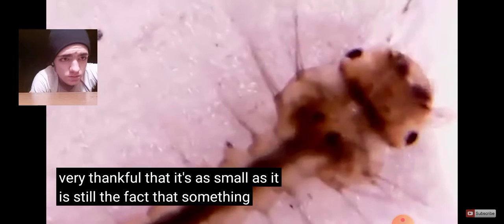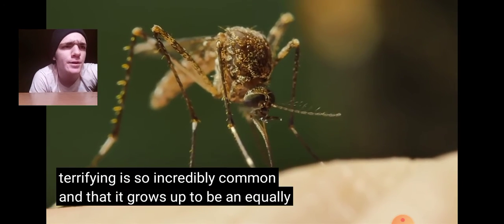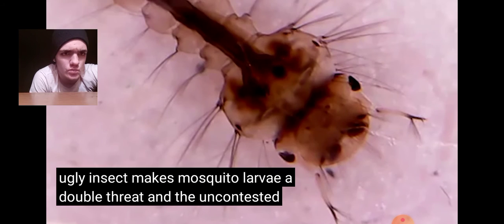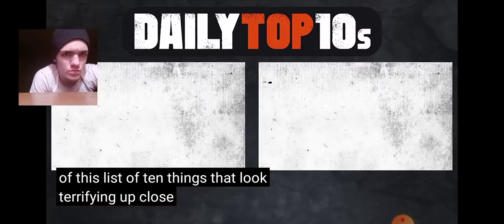Still, the fact that something this terrifying is so incredibly common, and that it grows up to be an equally ugly insect, makes mosquito larva a double threat, and the uncontested winner of this list of 10 things that look terrifying up close.